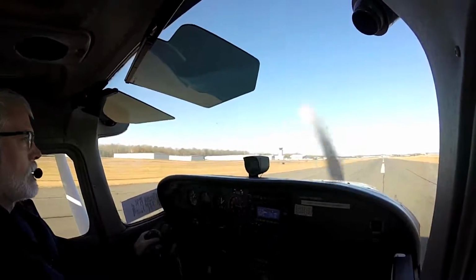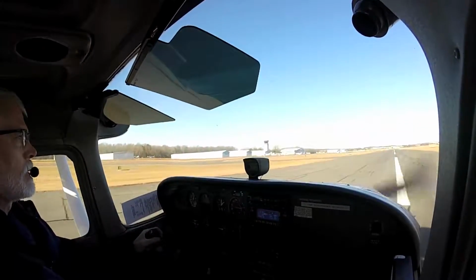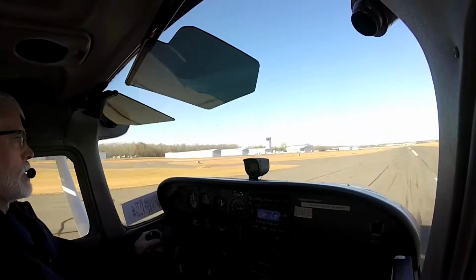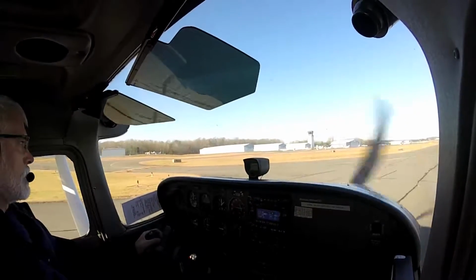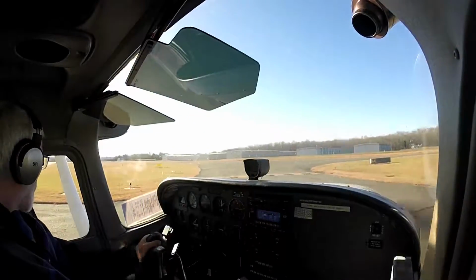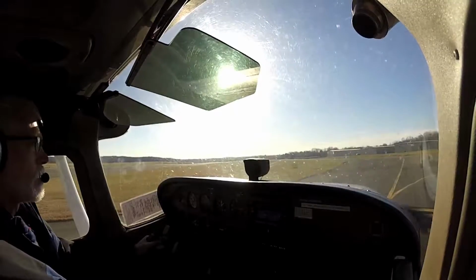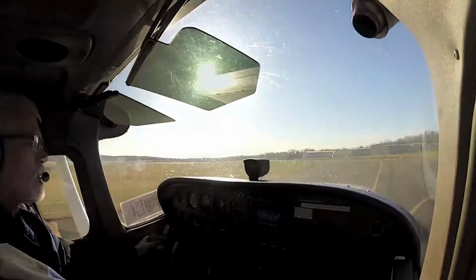Manassas Tower, this is Diamond 136 Mike Alpha, 6 to the northeast of you, inbound with Whiskey. Diamond 136 Mike Alpha, Manassas Tower, continue right base, runway 34 right. 6 Mike Alpha, right base, 34 right, and we'll be on the east ramp.